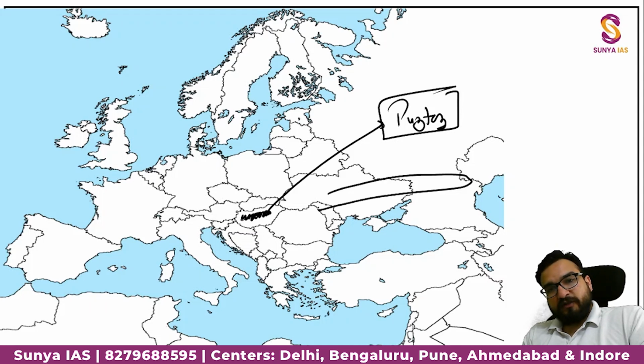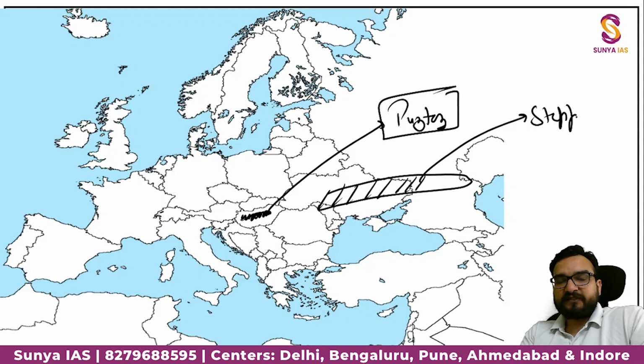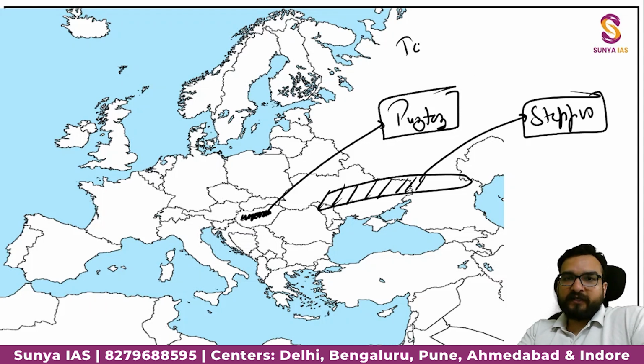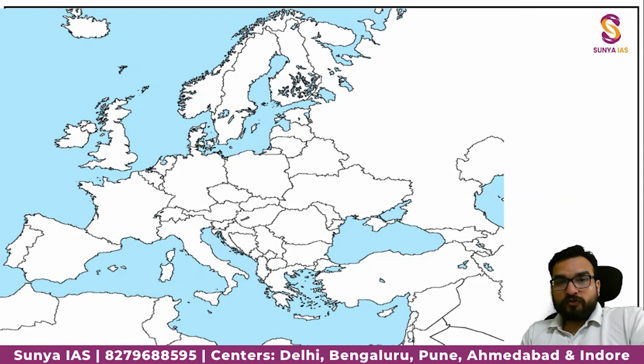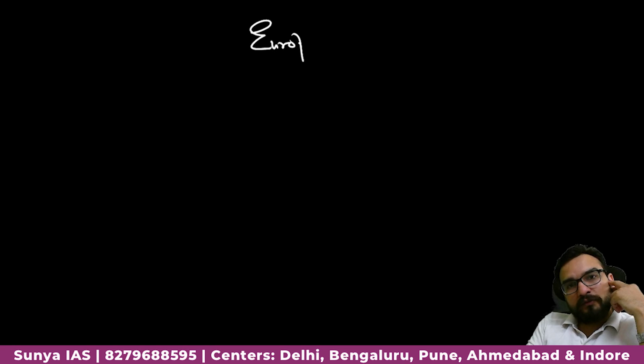Can you see this particular part of Ukraine, of this particular area? Over here you will find steppes. These are the temperate grasslands, guys. I hope you remember about prairies, pampas, campos, cerrados, and others. I hope you remember all this also. So this is all in this particular physical feature, guys. So over here we are completing Europe.